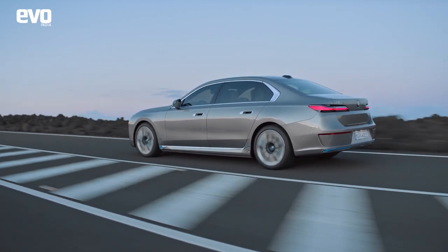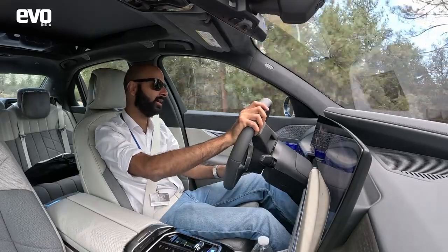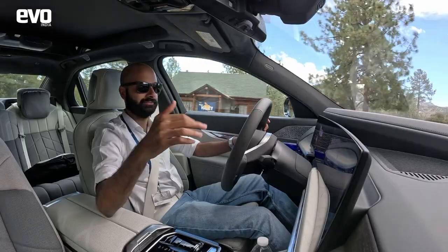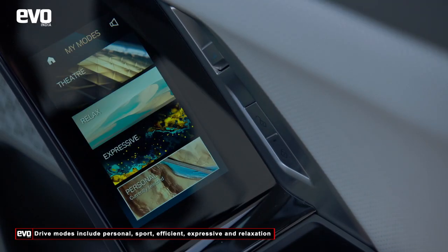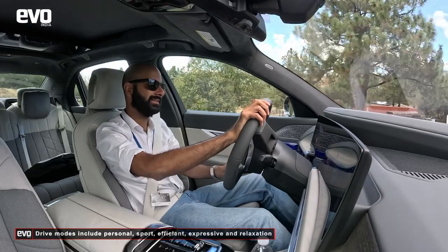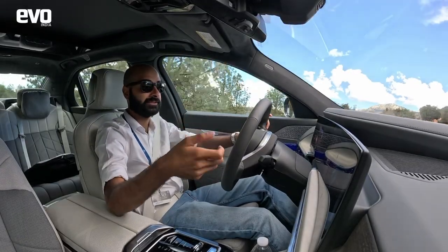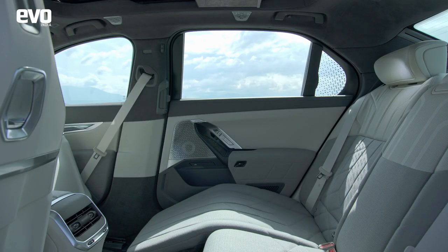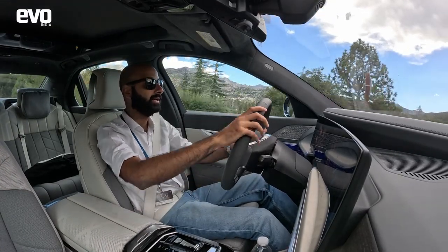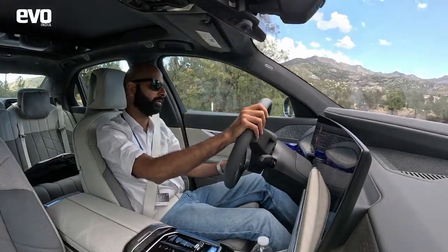Now, something else that's worth talking about is the My Modes. This is something both the 7 Series and the i7 have. They dispense with traditional drive modes, sport, comfort, eco, all of that. That's all gone. You've got personal, sport, efficient, expressive, relaxation. So there are these different modes, and while they do change the characteristic of how the car drives, what they also do is change how the interior is. So if you put sport mode on, the whole dash lights up red, your seats actually hug you better, the bolstering on the side fills out a little bit more.